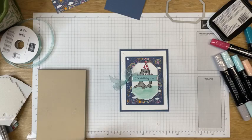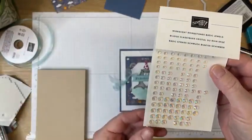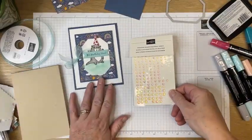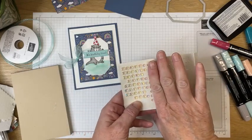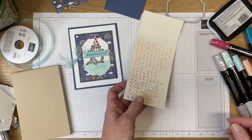Okay, and then the next and final step is to add the Iridescent Rhinestones. These are basic jewels. They are in the mini catalog, so they're brand new for us. And they come in 3 different sizes, as you can see, large, a medium, and a small. There's a lot of the smalls, and then pretty much equal, I think, on the medium and large.